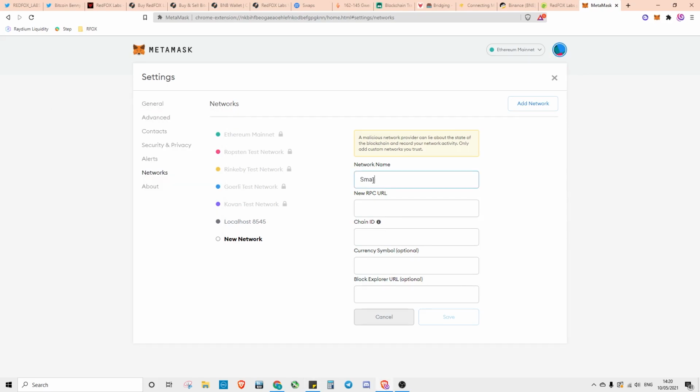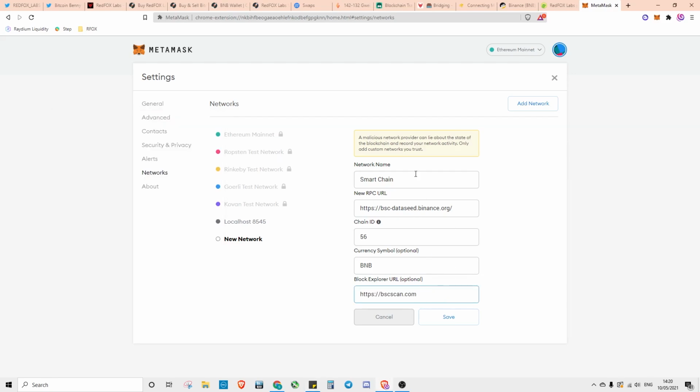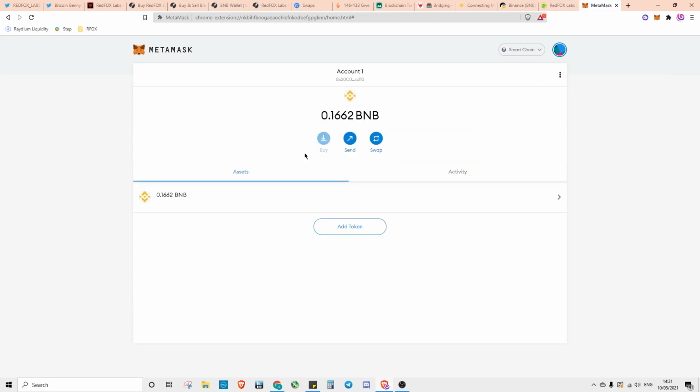Custom RPC, bring this back up. Network name, Smart Chain, RPC, great. And the chain ID, everything's just copied exactly as it is. Fantastic. Close that, and you can see our BNB arrived here as well.